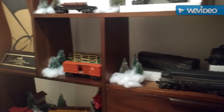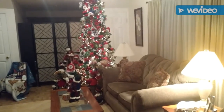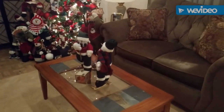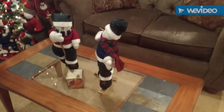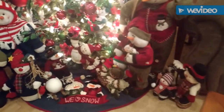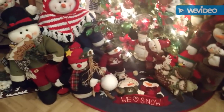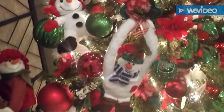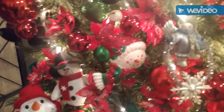In the sitting room, we see my trains on display, and there's a tree with snowmen. And thanks to my YouTube friends, 2 Utes transplanted, they gave me the name of Snow Fabulous. There's all the snow people rocking around the Christmas tree saying we love snow. And on the tree, traditional with its red and green, we see lots and lots of snowmen.